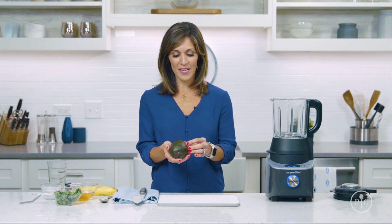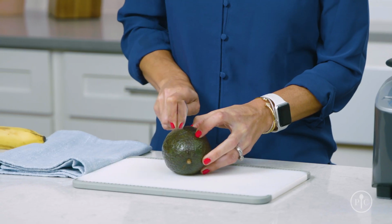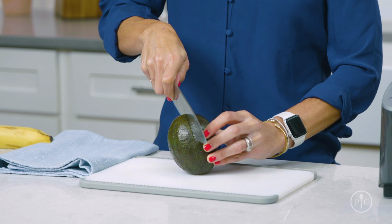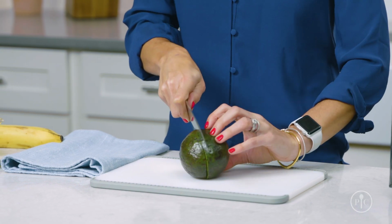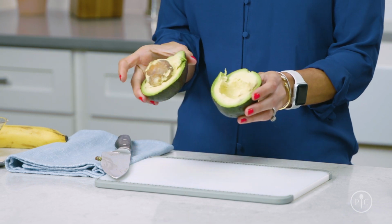You know it's ripe when the skin turns pretty dark purple and it's soft to the touch. Now I'm going to go ahead and cut this avocado. Easiest way is just to cut down the middle, rotate the avocado one full turn. Ooh, this one's really nice and ripe.